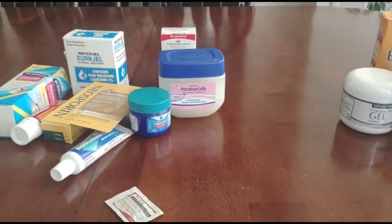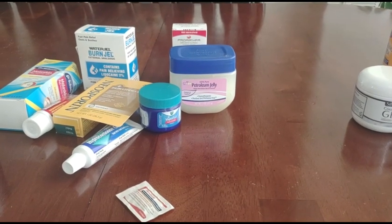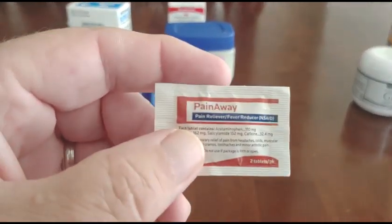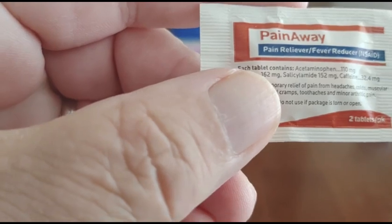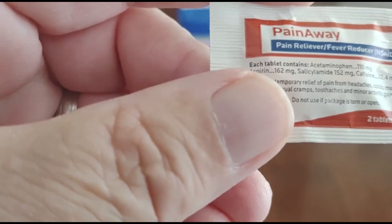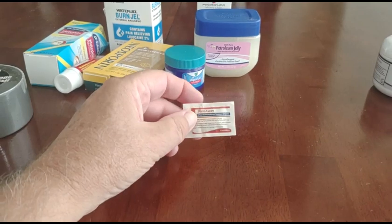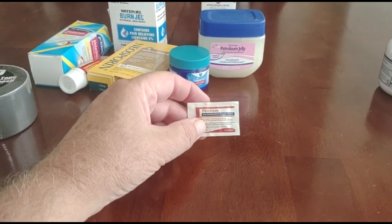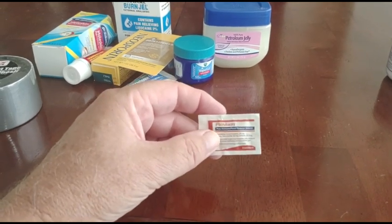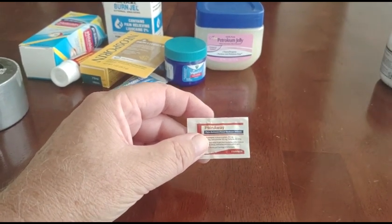So hopefully this has helped you out in some way, and you can pick and choose from these items. This here is a packet of Pain Away, which is kind of like an ibuprofen. You can buy these by the case. They're 100 milligram. The nice thing is you can grab them on the go, and instead of carrying a bottle around with you, you can just throw 1 or 2 packs of it in your pocket, or wherever you want to carry them.